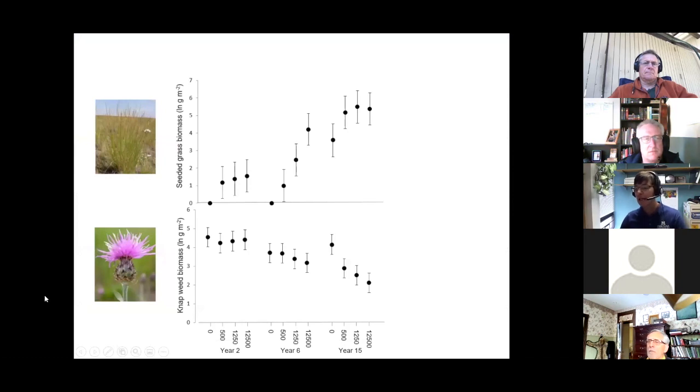A little bit of the data, looking at the seeded grass biomass. This is data from year 2. This is across different seeding rates.